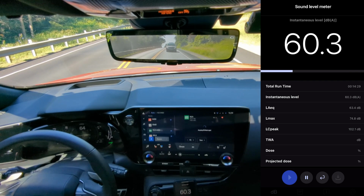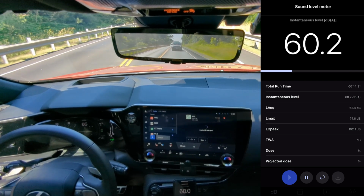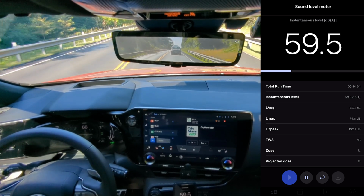Most of us drive with music or listening to news or the radio. So in this scenario, we're going to be listening to the radio.